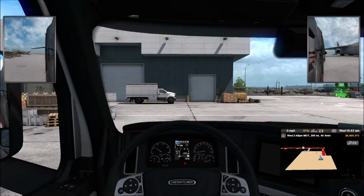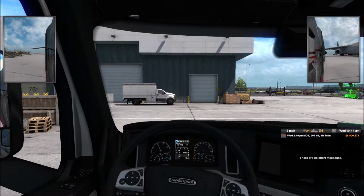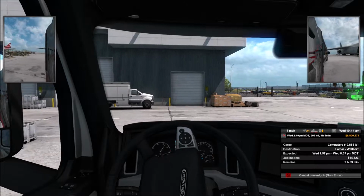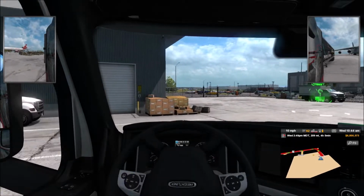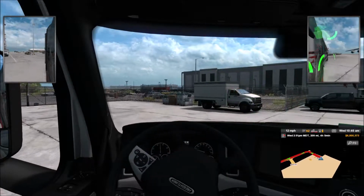Oop. Okay. We got our computers. And we're going to, well, Walmart, same thing. It's like a cross between Walmart and Walgreens.